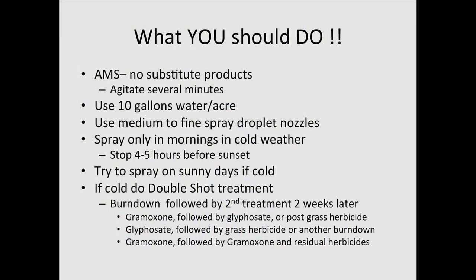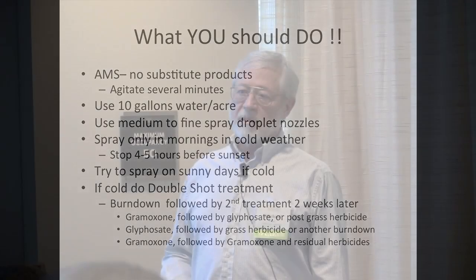That means we put one herbicide down to knock it down, and then we come back 2 weeks later when the plant starts to recover and starts to regrow, and we hit it again. And we find that when we do it in ryegrass, it takes it out very easily. So we can do Gramoxone followed by glyphosate, Gramoxone when the weather's cold, followed in warmer weather with glyphosate or post-grass herbicide. We can do glyphosate early, followed by a grass herbicide or another burndown, or Gramoxone 2 weeks later, followed by Gramoxone and residuals in the field. And we get very good control, in the 98 to 99% control all the time.